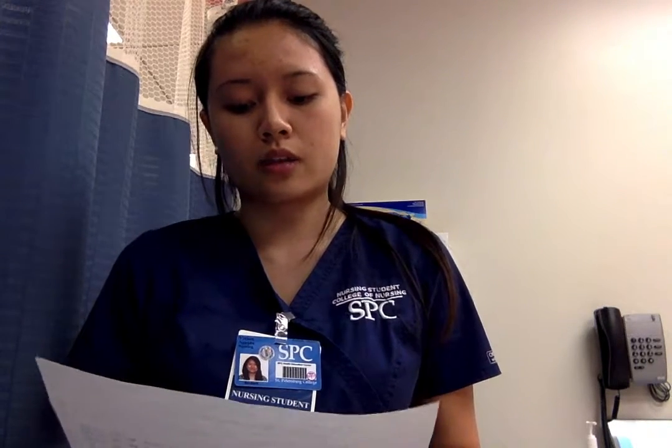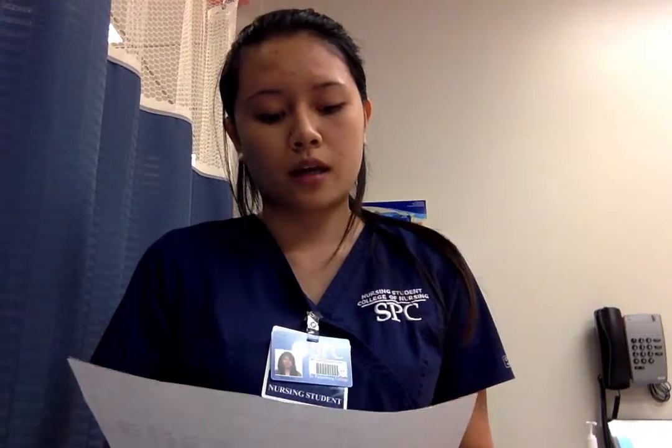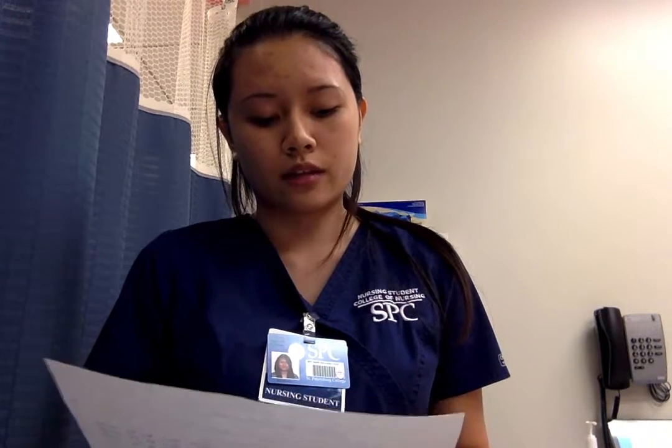His skin is dry and intact except for the stage 2 ulcer on the right heel. Wound is 5.5 centimeters by 2.5 centimeters at largest diameter and 3 centimeters deep extending into the dermis. No tunneling or undermining noted. He has moderate serosanguineous exudate.